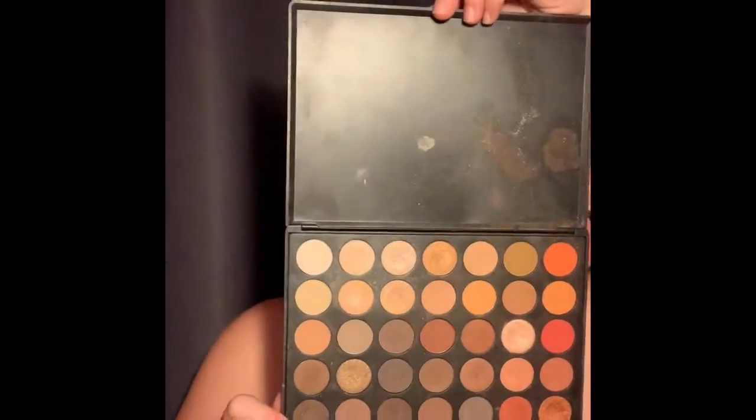Okay, so these two aren't surprising, I use them all the time. Is this the one I don't like? This might be the one that I do like. Anyway, this is the Morphe 35O palette. I got these as a birthday present. This was my first Morphe anything that I had. I got this, another palette, and the brush, and a bunch of brush sets. And I was like, Grandma, you just saved my life. Yes, thank you.